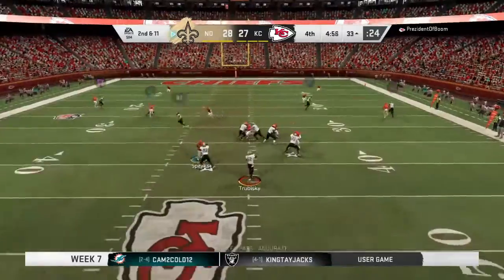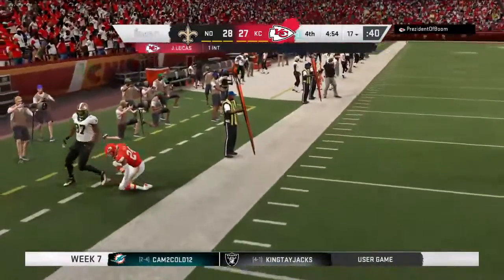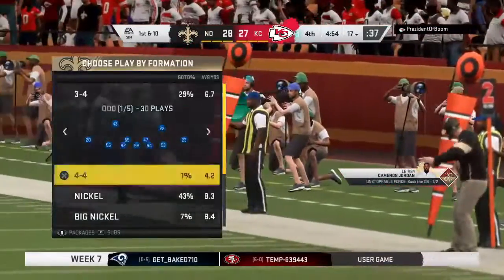Now they'll throw it with Trubisky. And look at this. They get the turnover they needed. It's intercepted. Picked off at the 18. And a big turnover there as his guys will get the football back.